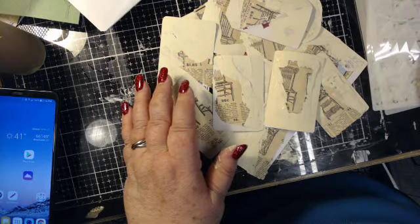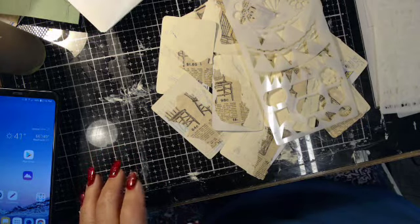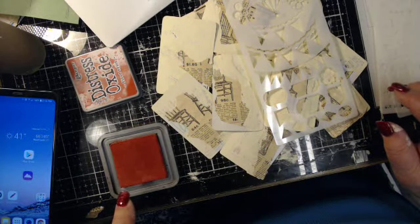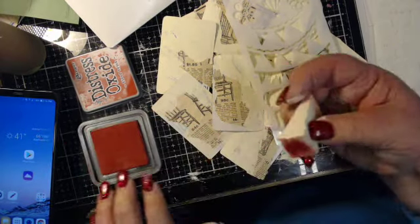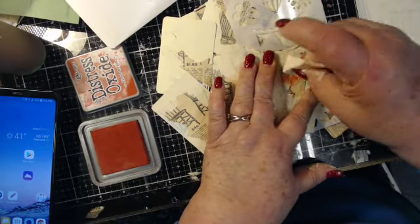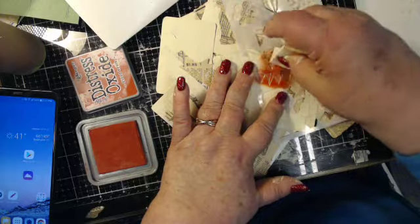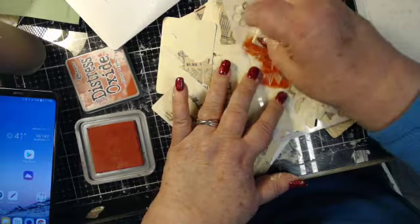Stencils. Let's see, do I want to do a stencil? I just got these stencils from a dear, beautiful friend. So I am going to take stencils, and I'm going to take ink, and I'm going to take this makeup doohickey, and I'm going to stencil on these cards. But as you see, I put the cards haphazardly in a pile.